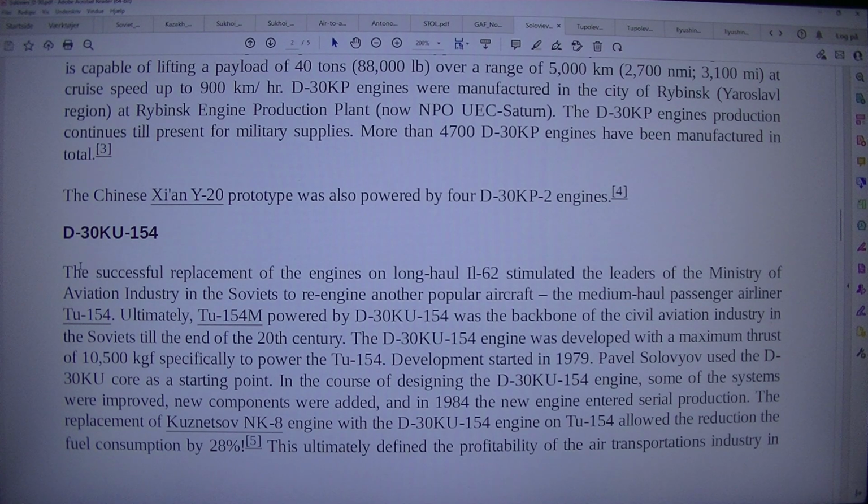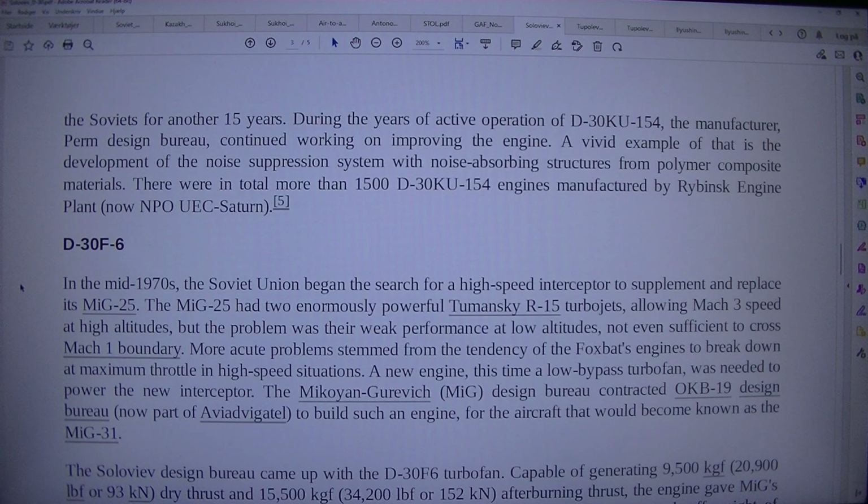Development started in 1979. Pavel Solovyov used the D-30KU core as a starting point. In the course of designing the D-30KU-154 engine, some of the systems were improved, new components were added, and in 1984 the new engine entered serial production. The replacement of Kuznetsov NK-8 engine with the D-30KU-154 engine on Tu-154 allowed the reduction of fuel consumption by 28%. This ultimately defined the profitability of the air transportation industry in the Soviets for another 15 years.